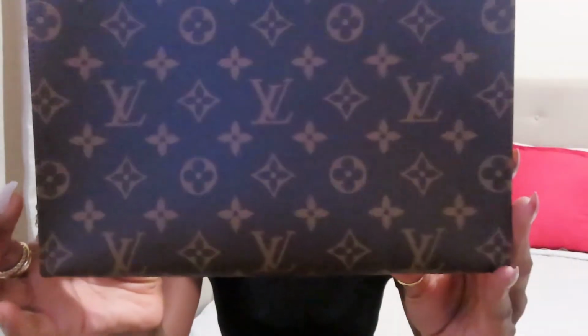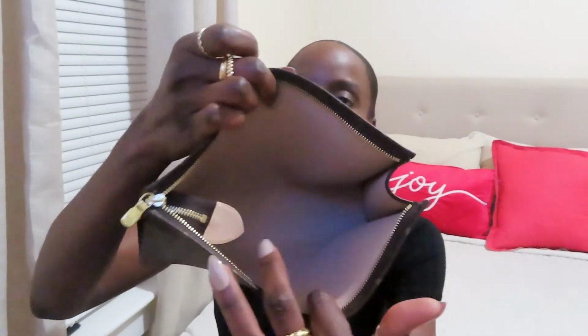And here it goes. This is the Toiletry 26 in canvas material in monogram. Like I said, this is their toiletry, made for when you travel, you put your cosmetic items in here and all of that good stuff. The inside of the toiletry is also canvas, which is nice because if anything spills in there, you can easily wipe it off with a cloth or anything.